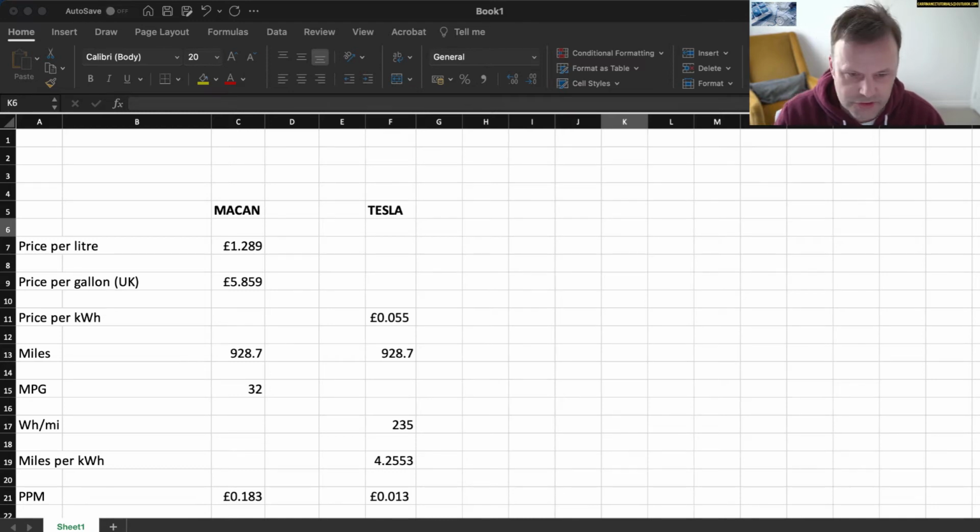Let's look at the diesel first. So assuming 32 mpg, if we do £5.85 divided by 32, we will get a pence per mile of just over 18p. So 18.3 pence per mile.